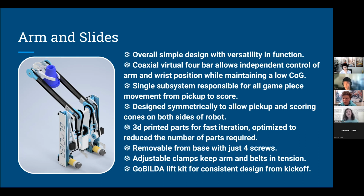Additionally, we had some issues with belt tensioning throughout the season. As you can see, there are things that are able to move around slightly. So we used adjustable clamps that were able to keep the arm and belts in tension. Finally, like I already mentioned, the side lifts are just the goBILDA Viper slide lifts. So we could very quickly start working on the carriage assembly, the thing that would actually score for us. We didn't have to spend more energy in places that we didn't necessarily need to, because we already have a solution that's going to work well and work fast.